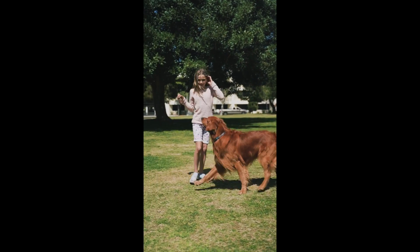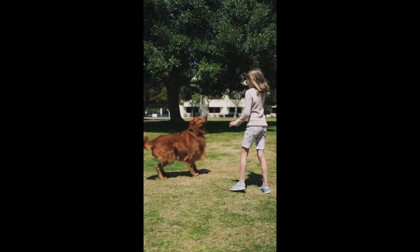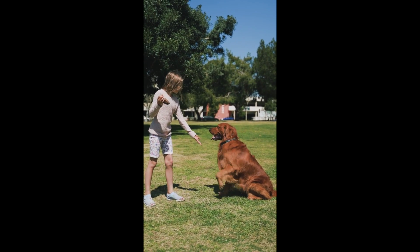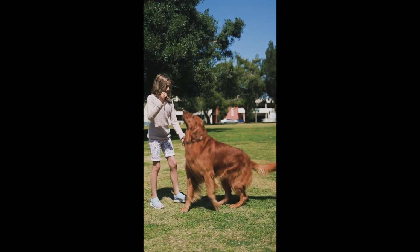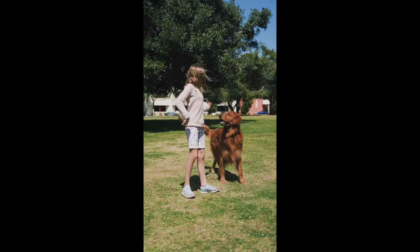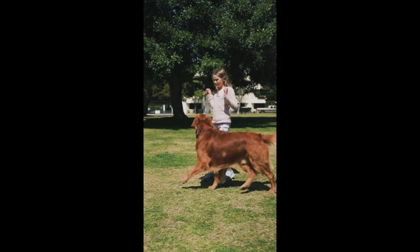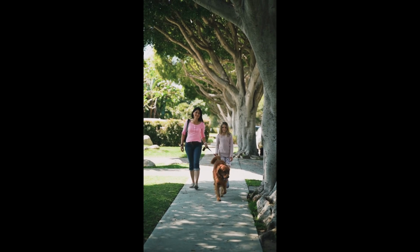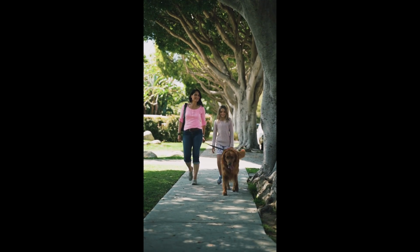Give the treat from down near your waist, not straight from your eyes. Your pup should know that the treat itself doesn't come from your eye area, just that the area is where they should look. Step 3. Repeat this step multiple times.